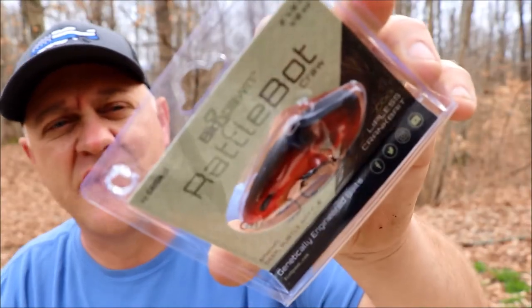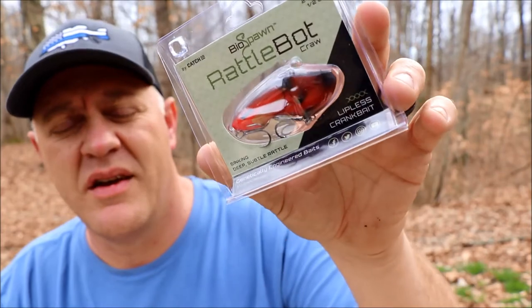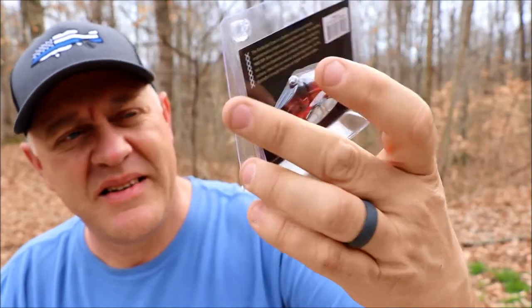And Biospawn Rattlebot, the red lipless crankbait, which everyone knows a red crankbait in the spring is the way to go in cold water. Yep, really excited about this box. Looking forward to putting these things in my tackle box and trying them out the next time I go fishing.